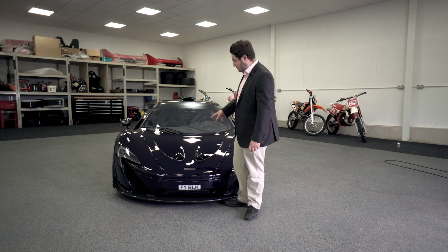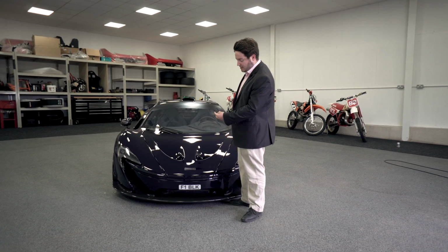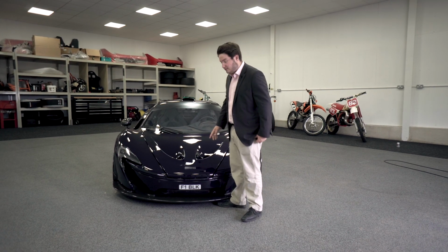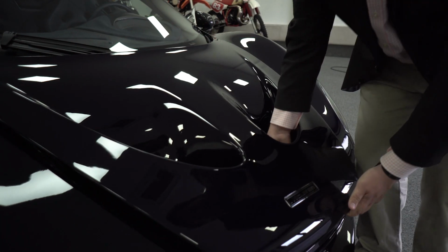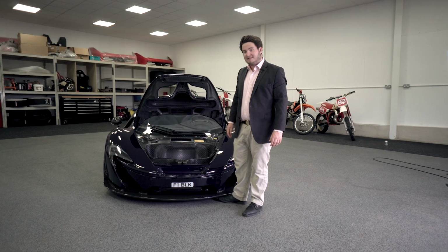This car has a small amount of storage in the front, which I'll show you now. Now, the way to access that is you press the lower button on the key, and there is a small button inside the right nostril, as McLaren call it, to open it. So if I press just here and lift, you can see the luggage space.